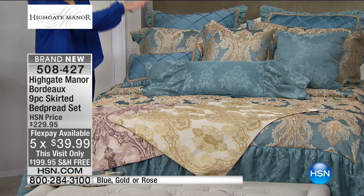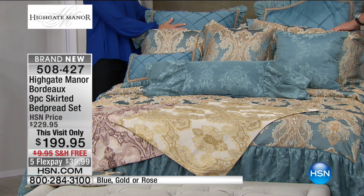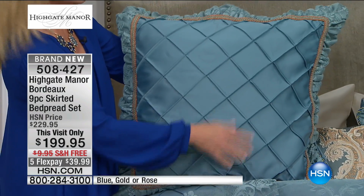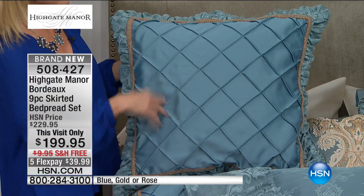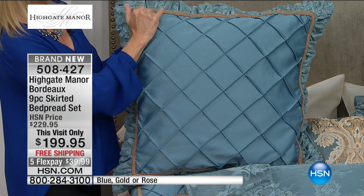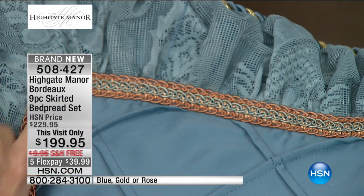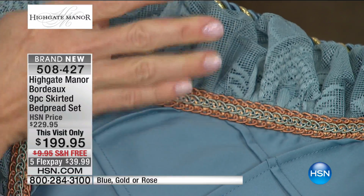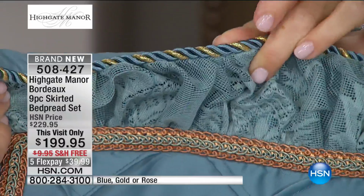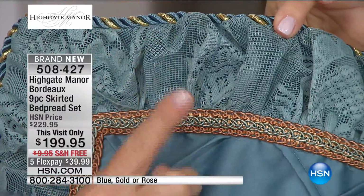But we'll start at the top and kind of work our way down. Sounds good. Okay, we have 2 Euro shams in this bedding set. And this one is, of course, one of them. They are gorgeous in design. This is all the diamond harlequin quilting that you're looking at. And then you come up and you have the coordinating blue and gold silk gimping that goes all the way around, ruched lace at the top, and then they even finish it off with a silk braided cord in the coordinating blue and gold. So not a single detail missed.